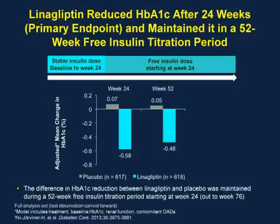And you can see here what happened in this particular study in patients for the 52-week free insulin titration period. You can see that there was a stable insulin dose from baseline to week 24 and free insulin dose starting at week 24. And you can see what happens at week 52. There's always a positive lowering of A1C when you use linagliptin, even though you are actually titrating insulin between week 24 and week 52.